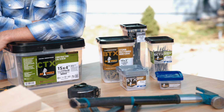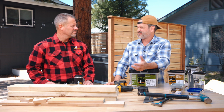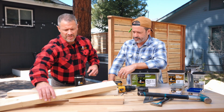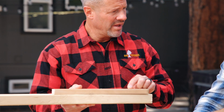All right, I know length matters too, but sometimes I don't know what the right length is. Usually I'll just go with what looks about right. Well, that works until it doesn't. Even if you choose the right gauge, choosing the wrong length can still ruin your project. There's a simple rule. The fastener's length equals twice the thickness of the thinnest material being applied.